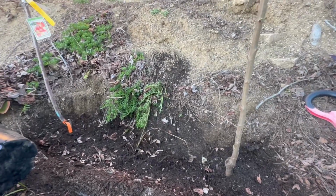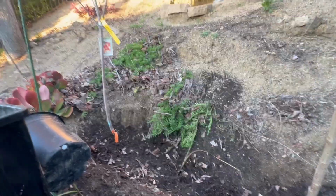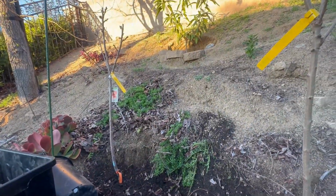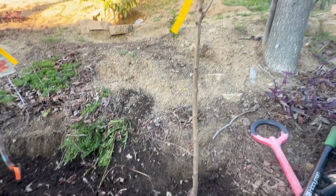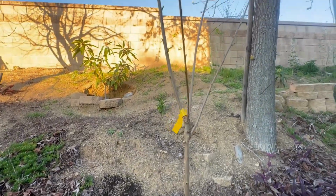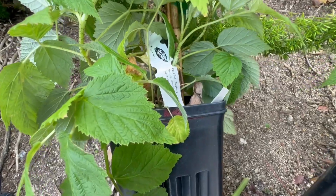Look what I did here. I bought a couple cherry trees and I did a 2-in-1 planting. I took 2 trees, put them into one hole, and the reason why you want to do that is to make economic use of your property and get more trees into your orchard.